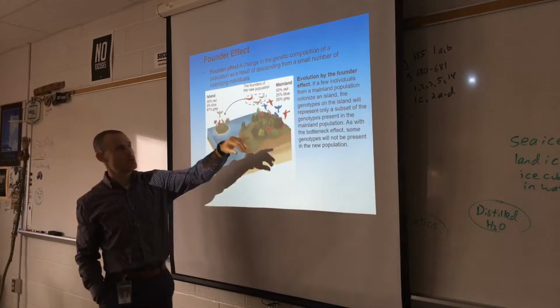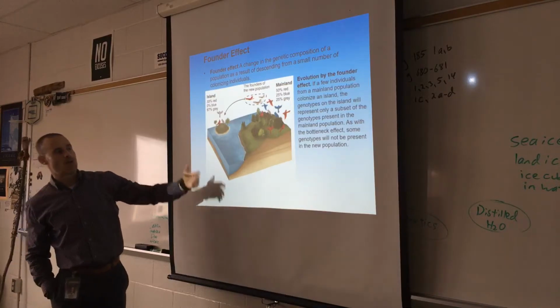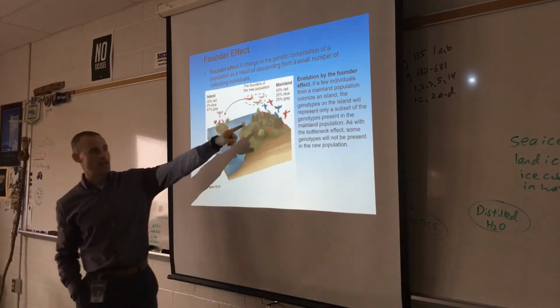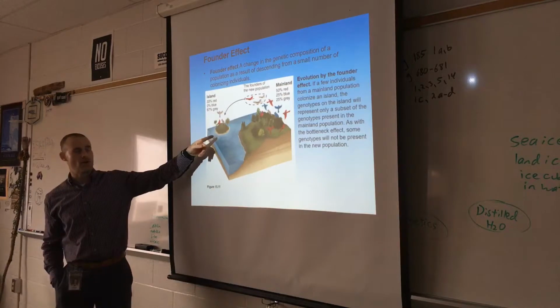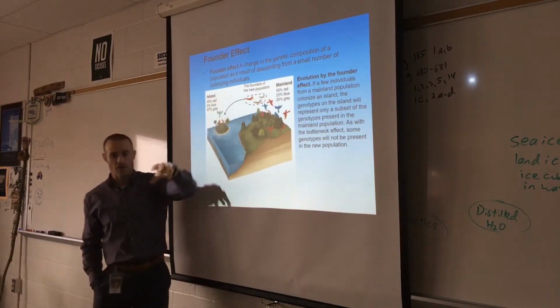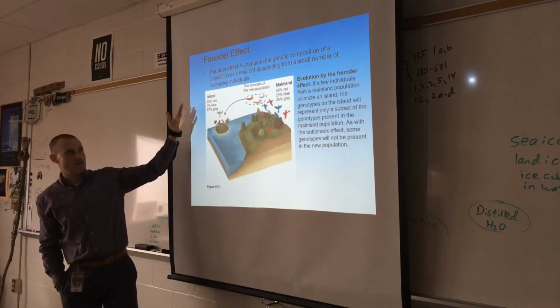So if a few individuals from a mainland population colonize an island, the genotypes on the island will represent only a subset of the genotypes present in the mainland population. As with the bottleneck effect, some genotypes will not be present in the new population. So this was just pretty relevant. This is not part of this curriculum here in this unit, but this is exactly what we're kind of talking about for the most part.